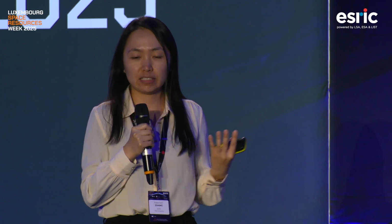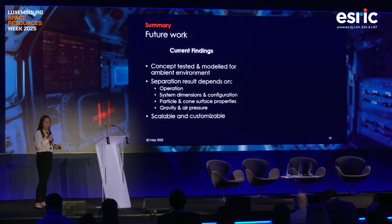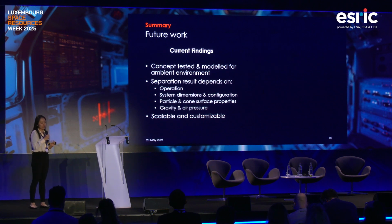So just to summarize our current progress, we tested this separation concept in the ambient environment, and we built a preliminary mathematical model. We've identified several factors that will influence the separation results, and the system is currently thought to be scalable and customizable to meet different separation targets.